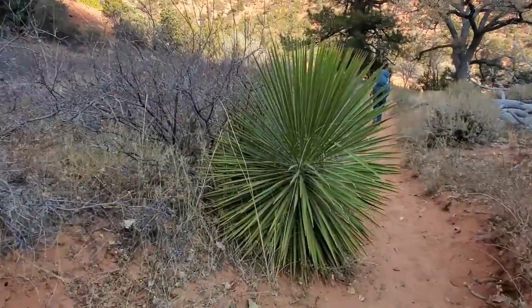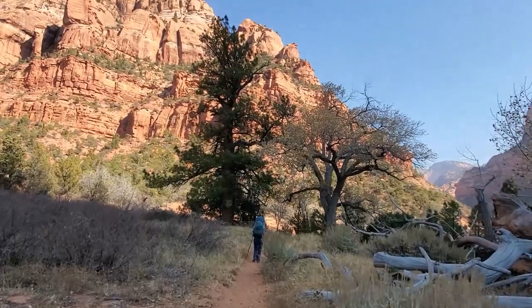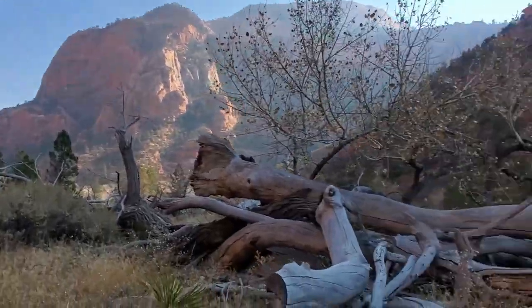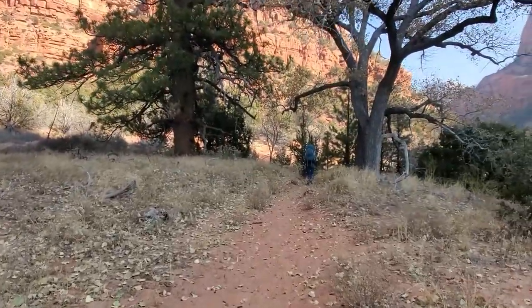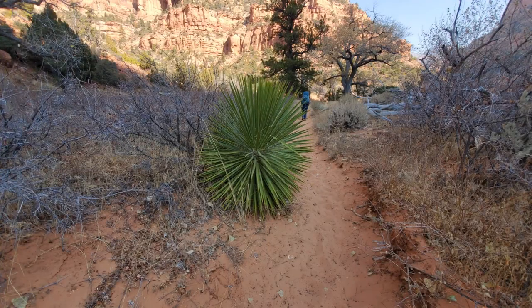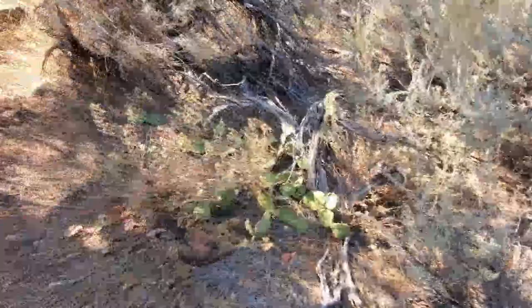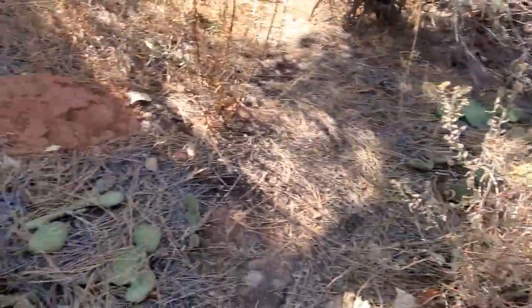This yucca plant, that's pretty cool. It's a big old gnarly ponderosa pine. This area's got a whole mix of everything. Got some cottonwood trees, sagebrush, cedar trees, pinyon pine. It's got a little bit of everything. Pretty awesome. It looks like a little prickly pear cactus. Pretty cool. I guess if you were super hungry, you could eat it. Pull the spines off.